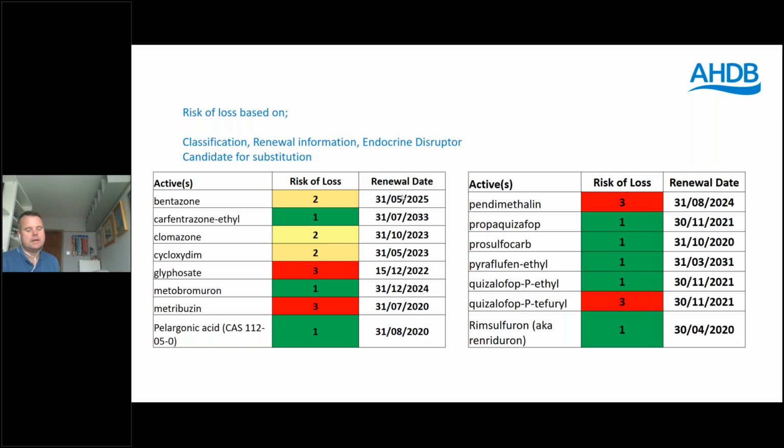So one of the things that we do at AHDB is we try and track active ingredients and their potential for loss, whether it's based on whether they're going through renewal within the EU, whether or not there's a potential for endocrine disruptor, candidate for substitution, etc. And we flag these up, which really helps us in terms of looking at what potential problems we might have coming around the corner, and also to help us decide where to focus our research in terms of looking for either replacements or alternative technologies to help growers still achieve a level of weed, pest or disease management. Next slide, please.